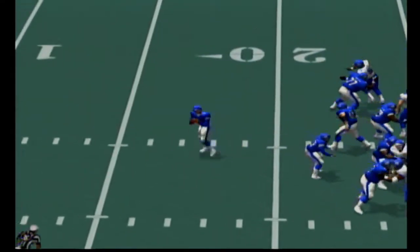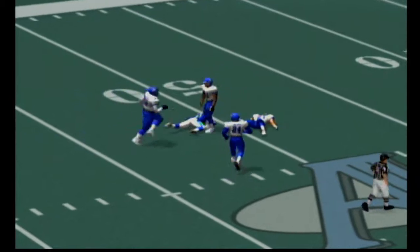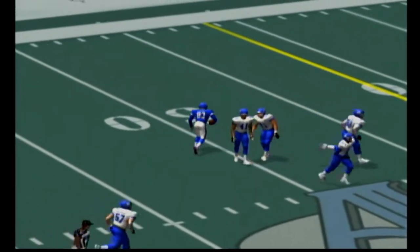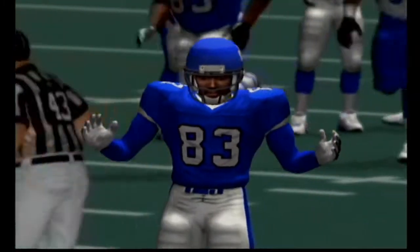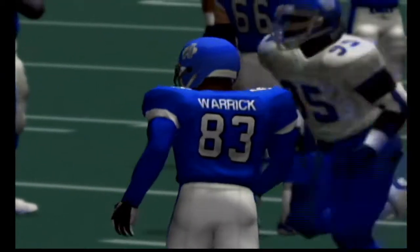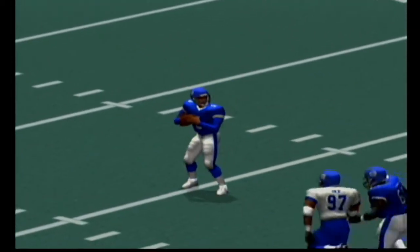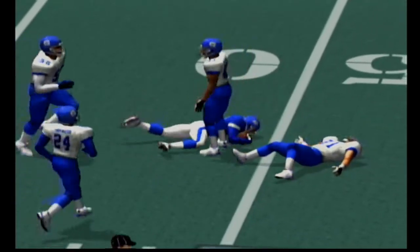Four-man front this time. McNabb back to pass. Throws left. Woodson stops him at the 48. Peter Warwick can really create big plays. Yeah, this guy can turn any play into a big play. If he's got the ball and the play is broken, the defense had better watch out. His ability to make a broken play go for a big play is incredible.